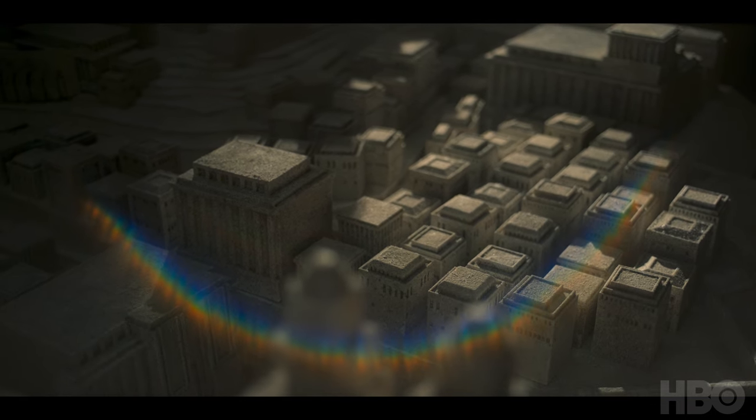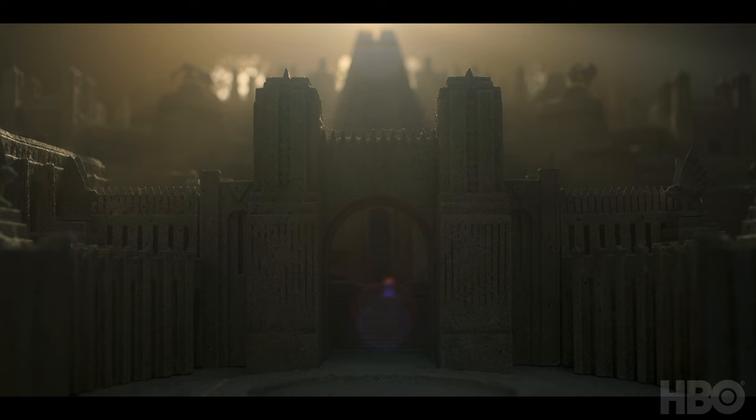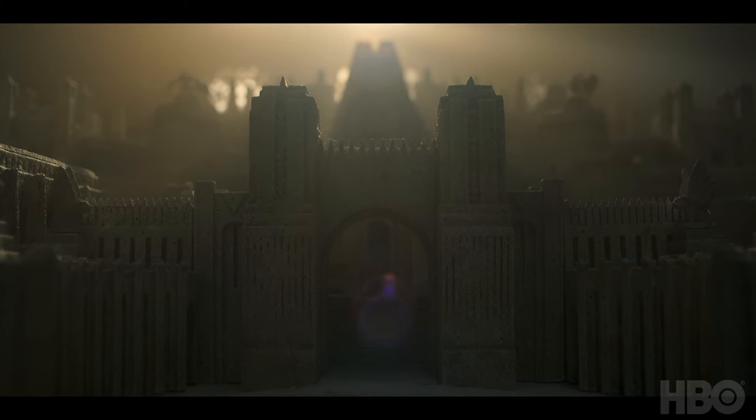It's an integral part of our story, which is, although Viserys is very much a progressive Targaryen, he yearns for the Valyria of old, looking in some way to understand something that he can never quite grasp.